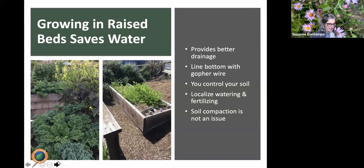Next, I want to share that when we plant in raised beds, we're saving water. Believe it or not, it's amazing. So when we plant in raised beds, we can now add the type of soil we want, so we can control the soil. We can use that nice, beautiful, rich raised bed mix that we can purchase. We're also able to line the bottom with gopher wire or half-inch hardware cloth, so it will protect the root systems from gophers nibbling. We are now able to localize the water because we're only watering in this area of that raised bed. We know we have good drainage, so that's going to be ideal for growing healthy root systems.